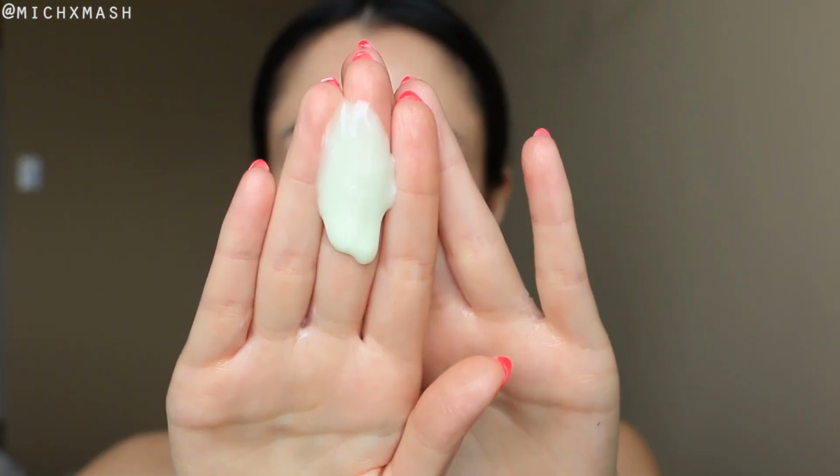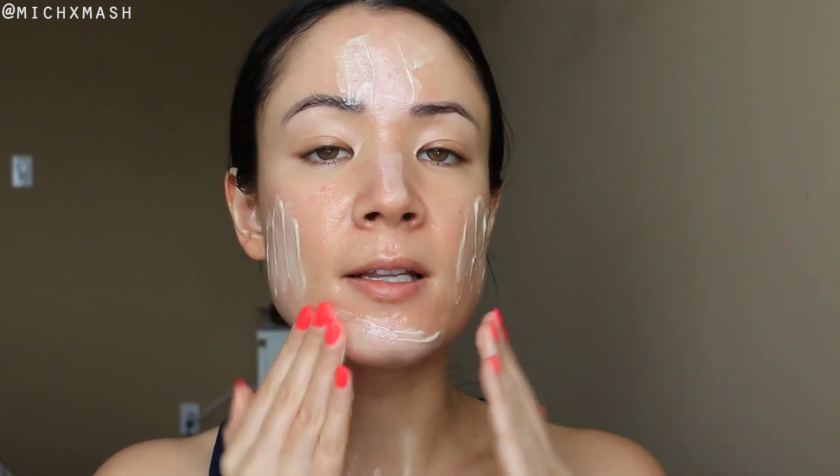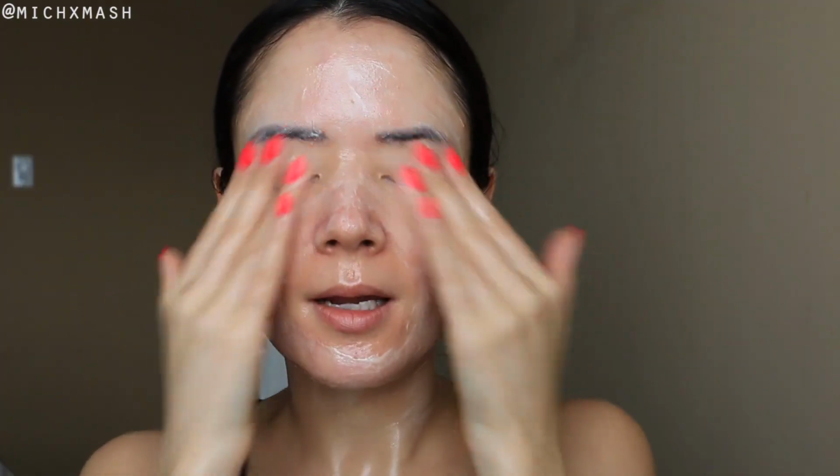Alright, so I'm just going to shake up the bottle, apply a generous amount on the tips of my fingers, and I'm going to use this all over my face and neck. Already what I like about it is the consistency, that condensed milk type of consistency that they always describe it as. Also, I really like that this does not irritate my eyes at all. I've been using this on my eye area without issues.